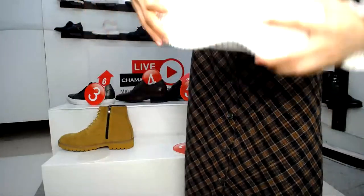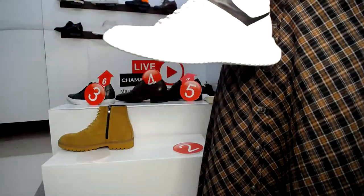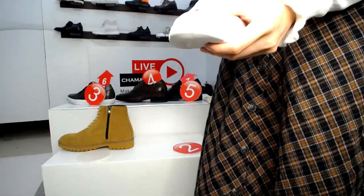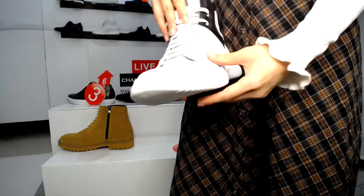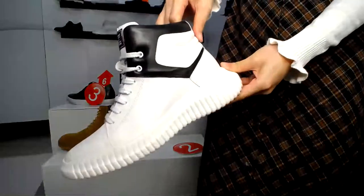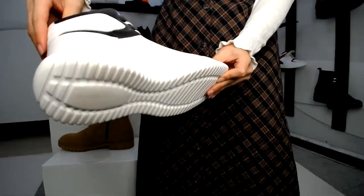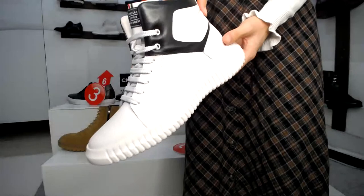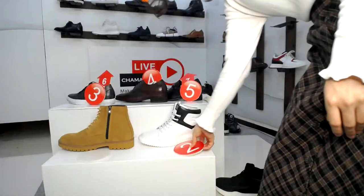It is very light and soft, good at running, walking and doing some sports. Also, the upper is made of very soft and breathable calf leather. See more details. Okay, if you want to know more, just leave a message under the video. Okay, it is number two.